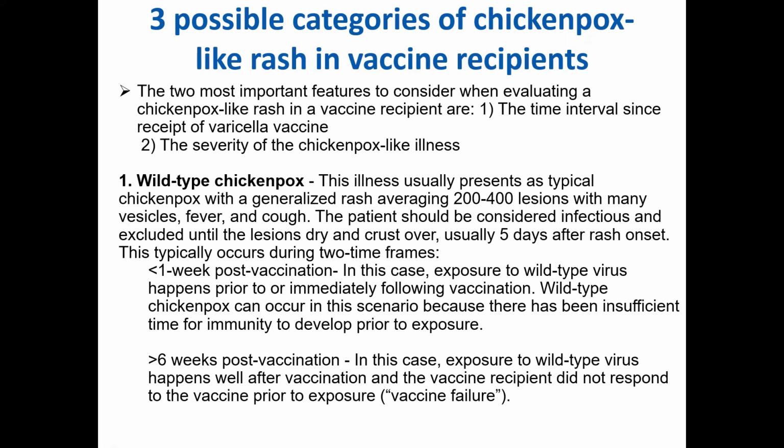They need to be quarantined and isolated from the general community, and they become non-infectious once their vesicular lesions dry off or crust over, especially after 5 days of rash onset. Typically this can occur in two situations in a vaccinated person. Either it is less than 1 week post vaccination, meaning exposure to the wild type virus happens immediately following the vaccination, so there hasn't been sufficient time for the body to develop antibodies against the virus.